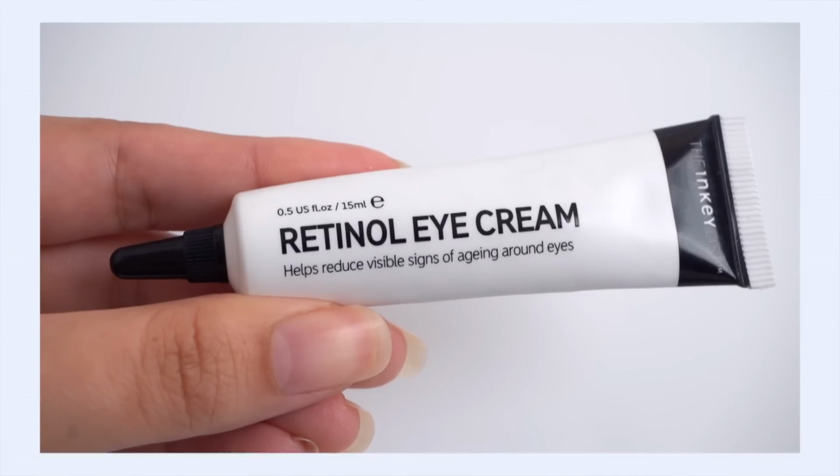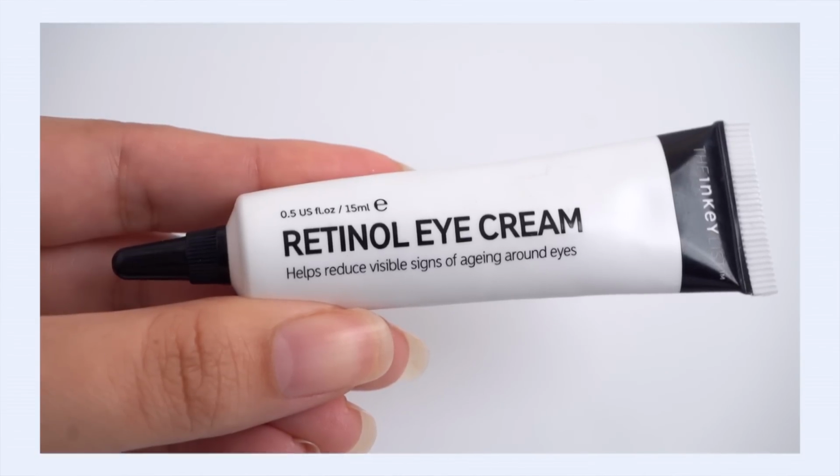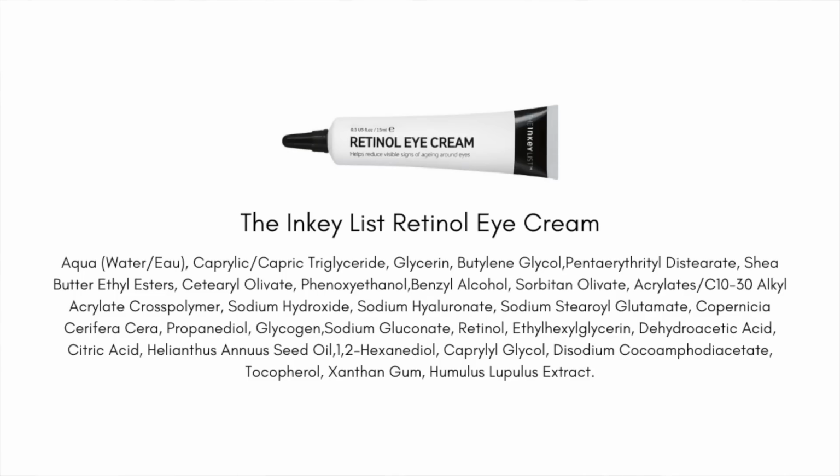So let's talk about the Inkey retinol eye cream first. They are using what their marketing term is Vitalase retinol, which is basically just slow-released or delayed-released retinol. This is actually a good thing because when you delay the release of retinol in your product, it helps cut down on irritation. It helps buffer the ingredient a little bit. As far as the base texture and ingredients, it's very minimal. There's not a ton of heavy, rich moisturizing ingredients here. I would say this is a generic type of eye cream texture. It's moisturizing, but very lightly so, with pretty good absorption.